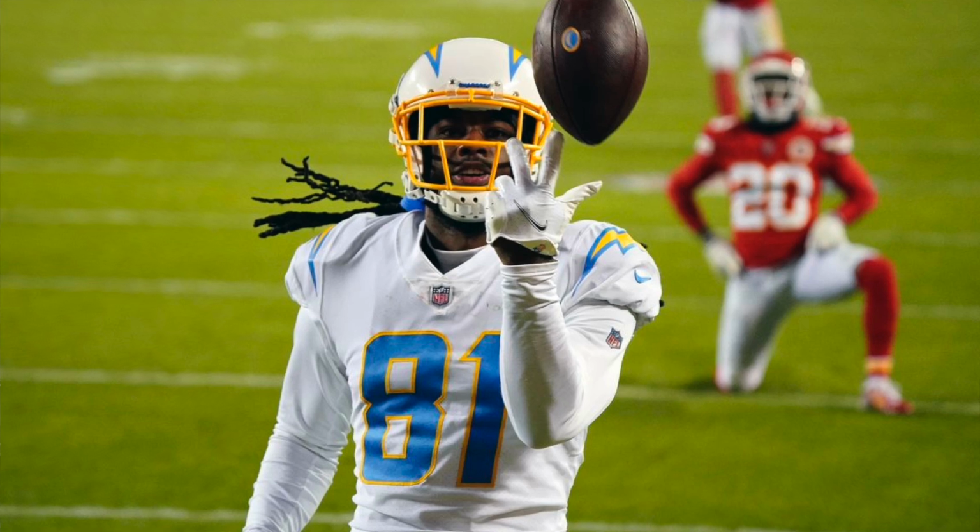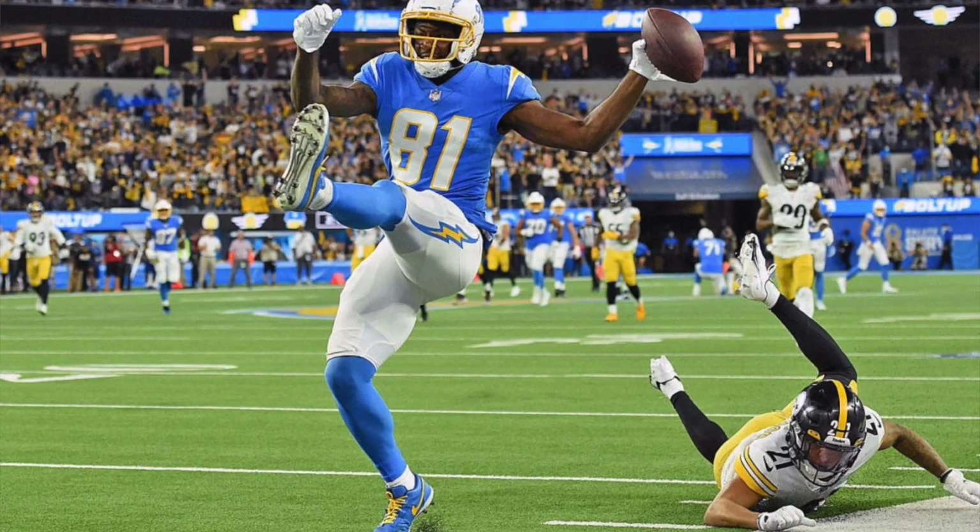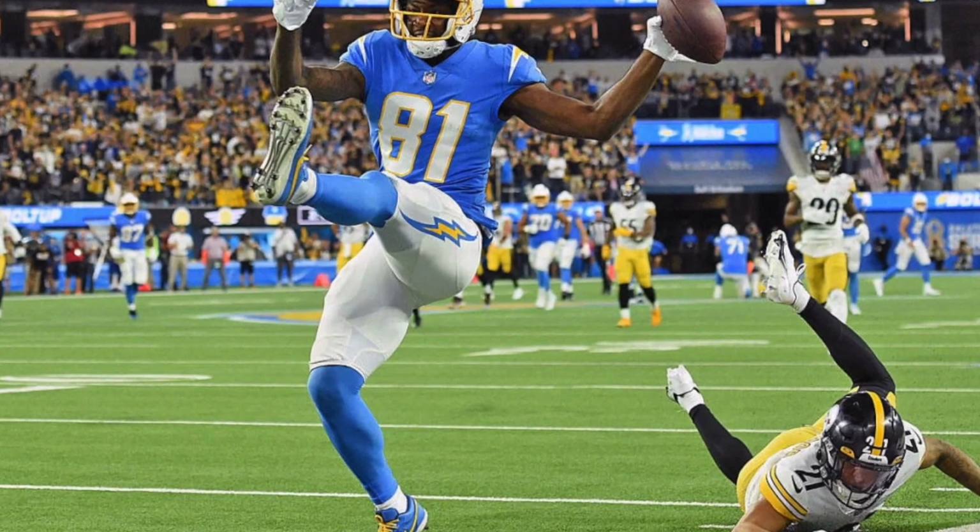Let's move on to our next wide receiver. This guy's been productive on and off throughout his career. He's been a staple in fantasy football for a little bit. We're talking about Mike Williams from the Chargers. He's 28 years old, being drafted right now 74th overall, wide receiver 38.